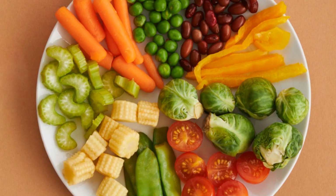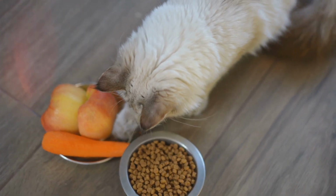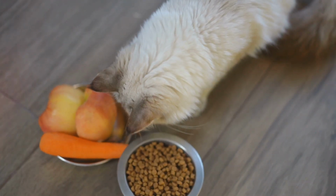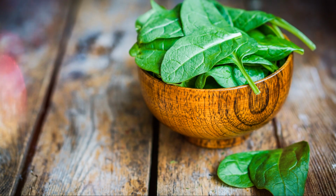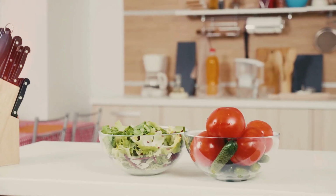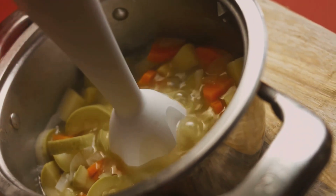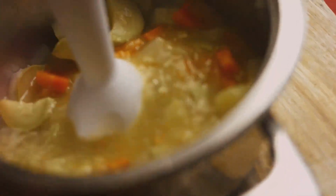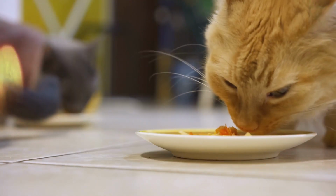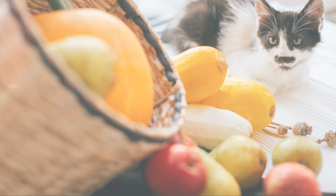So, which veggies are safe and appealing to our feline friends? Carrots are a great option, offering a satisfying crunch and a good dose of vitamin A. Spinach is another winner, packed with vitamins and minerals that support overall health. The key here is preparation. Cats can have a hard time digesting raw vegetables, so it's best to steam or puree them before offering them. You can mix a small amount of cooked, mashed veggies into your cat's regular food or offer them as a standalone treat.